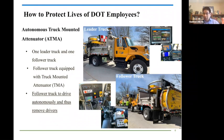Because these 2 vehicles are not far away from each other, and the second vehicle is really sort of a cushion or a buffer, Missouri DOT said, why don't we remove the drivers from the second vehicle, so the second vehicle can drive autonomously? That's the idea we really hope to realize. If a crash is inevitable at work zone locations, due to whatever reason, the general vehicle will hit the second vehicle first. Because the second vehicle has a TMA component and does not have a driver, in this way we can reduce the fatalities to the DOT workers.